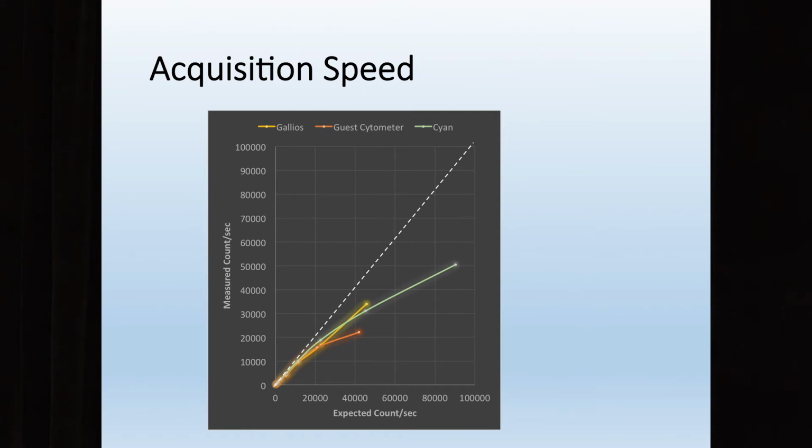None of these really go beyond about, what, 20,000 without falling off. I did this several years ago, actually, for like a caliber and an FC500. They really fall off at about 2,500. So these are actually doing fairly well, but none of them really meet that theoretical dashed line going up.